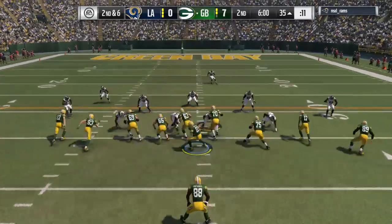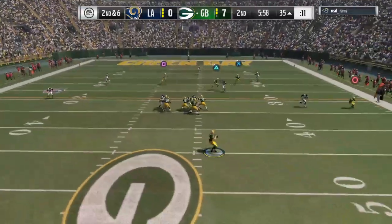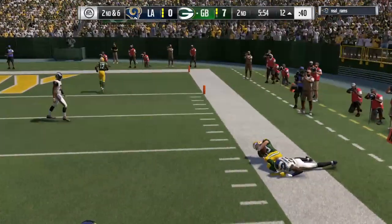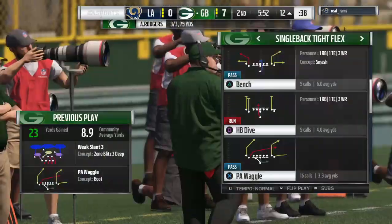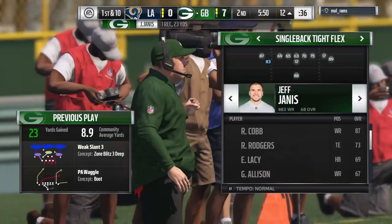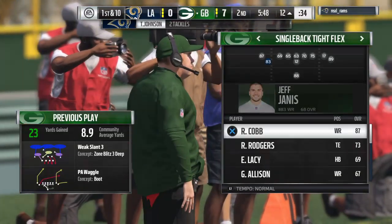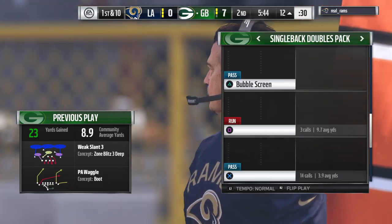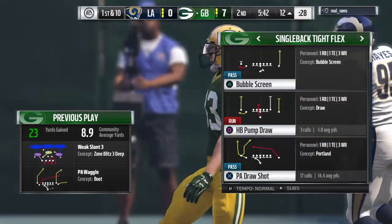Now Rodgers on the bootleg. Wide open receiver, complete. 23 yards on the play. Love the call by the offensive coordinator, recognizing the situation very well, calling for the play-action pass, and completing it.